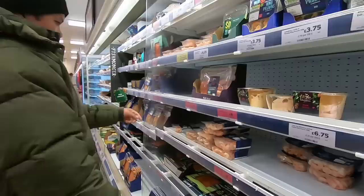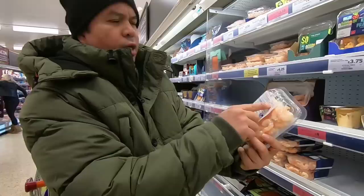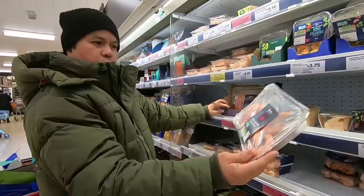And how about this? Prawns. King prawns. How much is it? £3.25. But how many grams is this? This one is 150 grams. How about that giant one? Ready to eat, this is cooked already. Jumbo king prawn, this costs four pounds. Expensive.